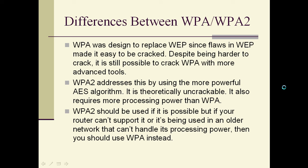WPA2 should be used if it is possible, but if your router can't support it, or it's being used in an older network that can't handle its processing power, then you should use WPA instead.